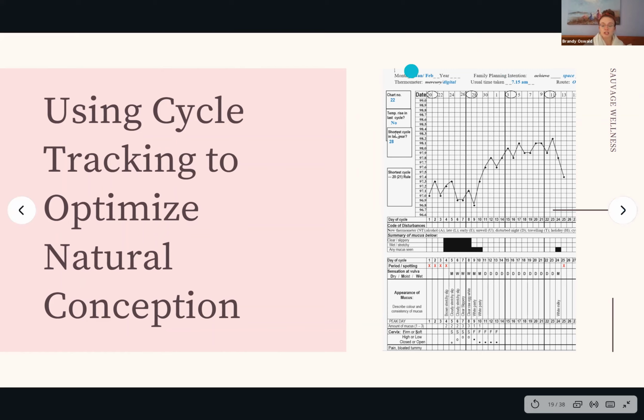For anyone who's watching the video, I know Rachel and Lindsay are familiar, but here on the right-hand side, this is what a cycle tracking chart looks like. This is what we learn how to do and how to use and how to read when we work on tracking our cycles. And this is the same chart that we use for birth control and for pregnancy. This is actually the same chart you did for homework recently, Lindsay. We just looked at it today.